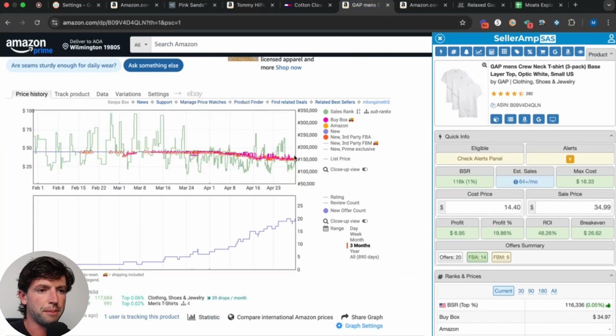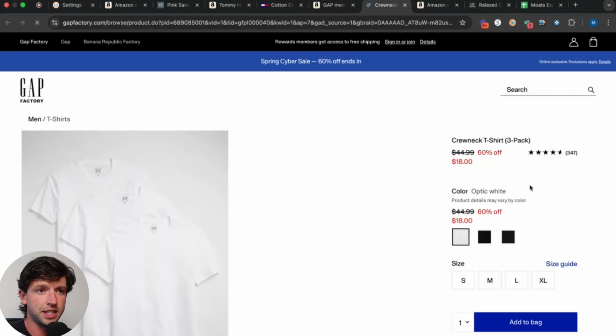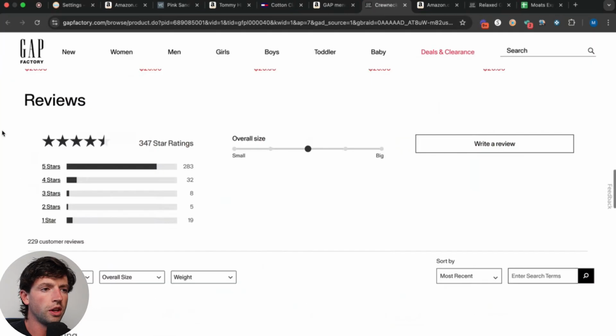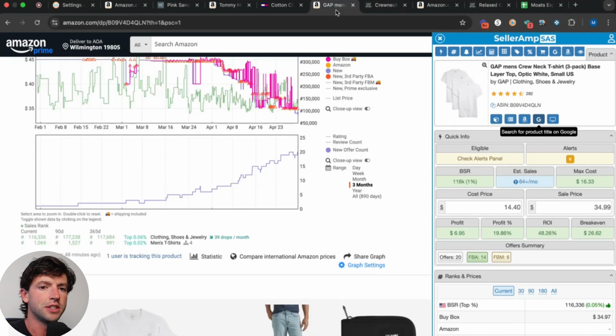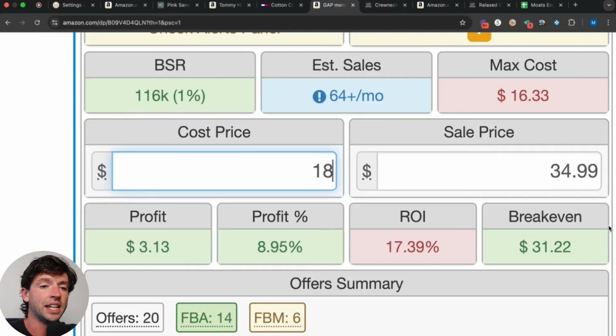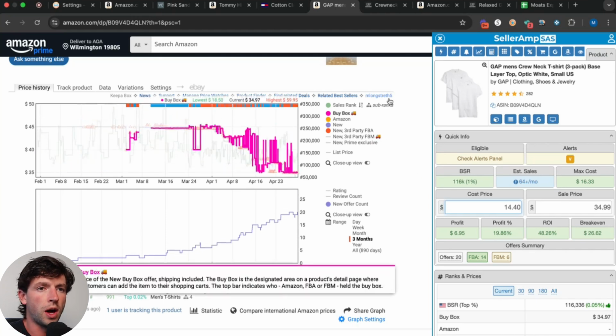I also want to show you guys an example of a product that looks profitable, but you should actually avoid. So if we take a look, these are over here on the Gap Factory website for $18 right here, right? But if we scroll to the bottom here, guys, we can see there's actually a 20% code we can go ahead and take advantage of. So now the buy cost on this is an 18, actually 18 minus 20%, which now becomes $7 profit and a 48% ROI right here. The problem is this Keepa chart's not good, with the competition shooting up and the price shooting down. So unfortunately, that trend is probably going to continue. So that's totally something we want to avoid right here.